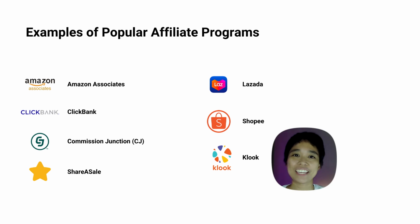Klook, on the other hand, is in the travel niche. I love using it because I run an online travel agency that services clients internationally. Klook lets you promote travel-related services like tours, hotels, and attractions, which is a perfect fit for travel enthusiasts like us.